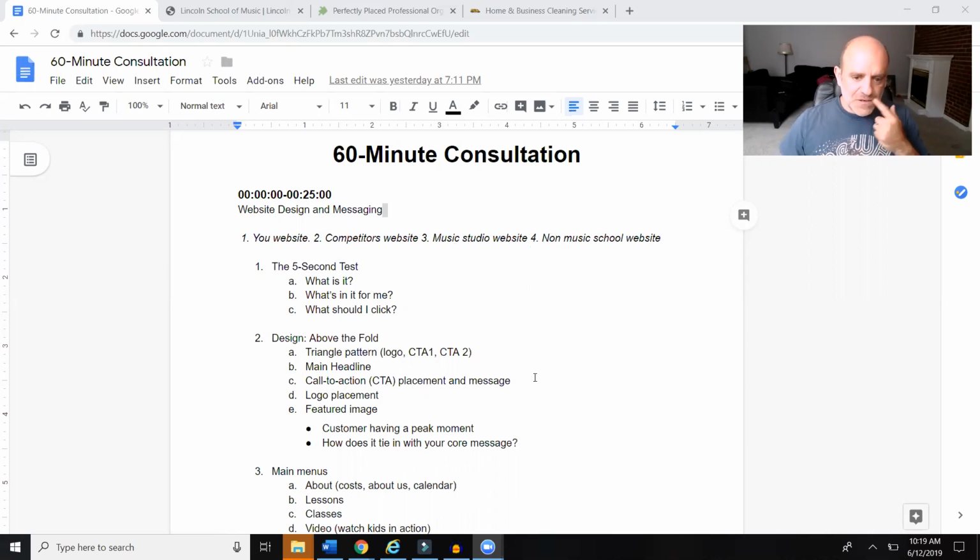So the first thing we're going to do is the 5-second test, and it's similar to Donald Miller's grunt test. It's the whole idea that people within 3 to 5 seconds should be able to land on your homepage, in the above the fold section, the top area of your homepage, and identify what is this, what's in it for me, and what should I click on. Those 3 things should be identified within just a few seconds.